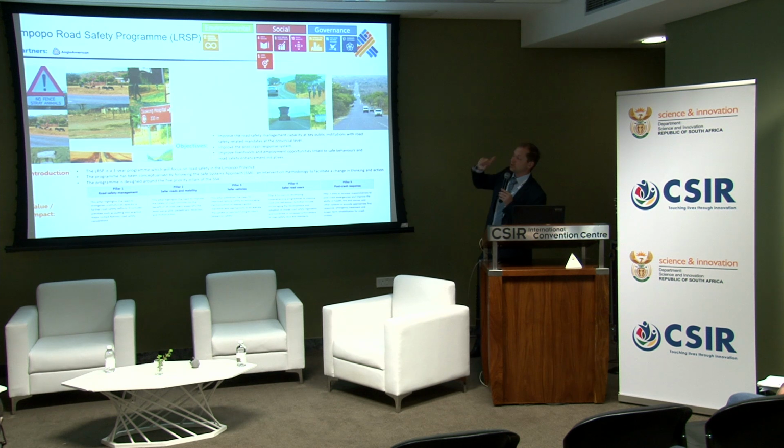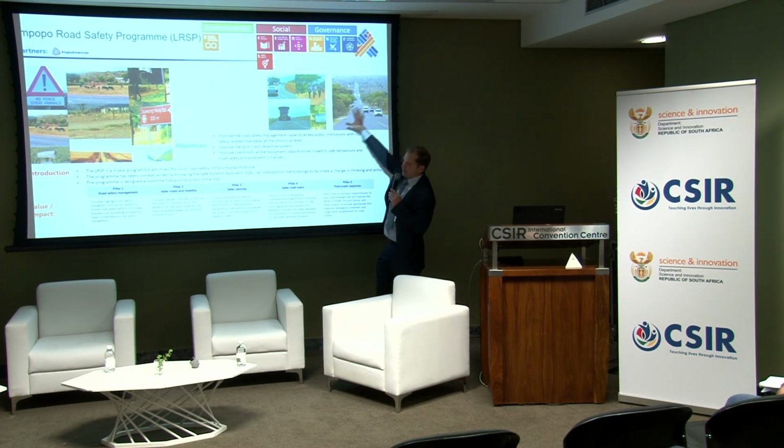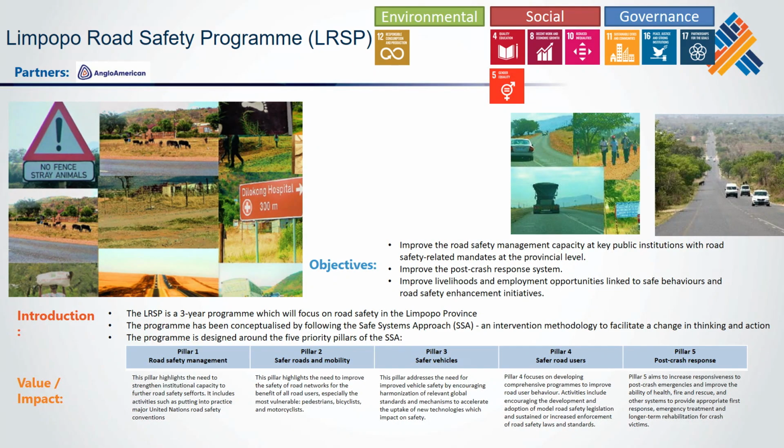Then I wanted to use this last example because it fits more on the governance side. We just deployed a large-scale 50 million rand road safety program. And yet again, what does road safety have to do with mining? All mines use roads. All mines are responsible for roads and the health and safety of their employees. But they are not responsible for road safety. The government is. Government is responsible for infrastructure and everything else.